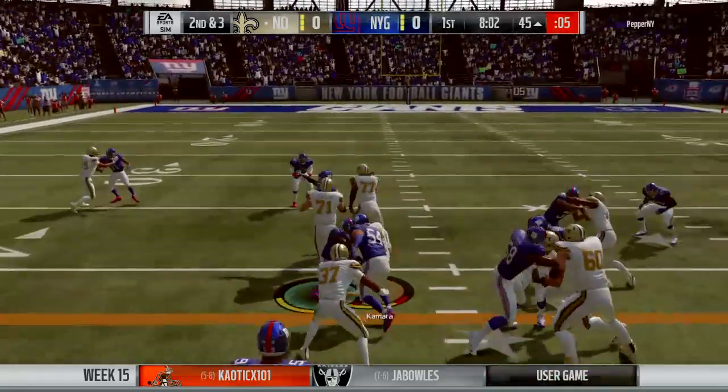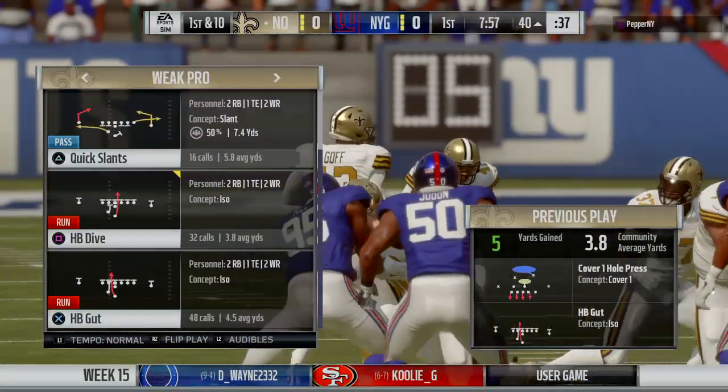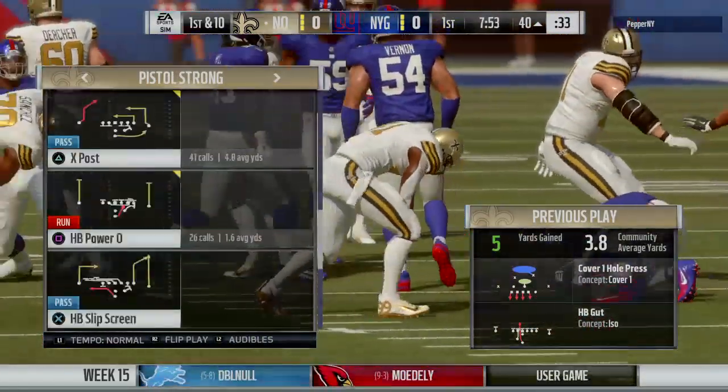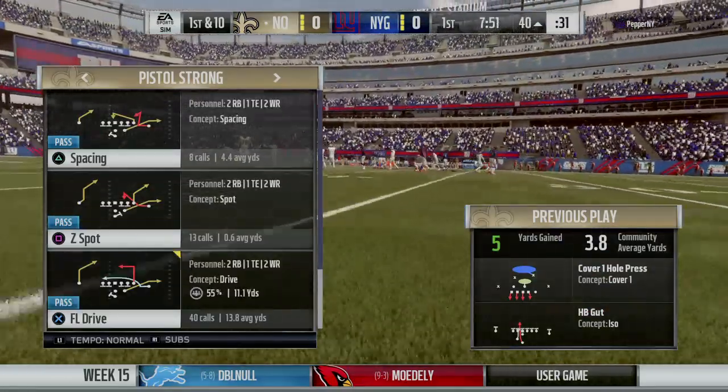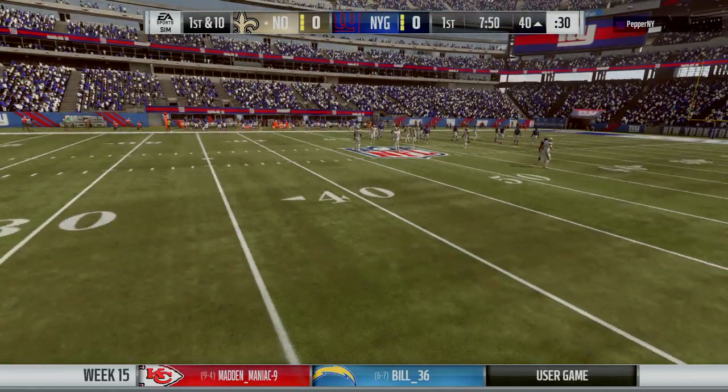Second down, Kamara. And he'll be brought down, it looks like, right at the 40. They get 5 out of that one, and it moves the chains. A couple of nice carries back-to-back here, establishing the ground game a bit. Yeah, these aren't bare-bones runs now. I mean, they're getting substantial yardage, the kind of yards you're looking for, right?